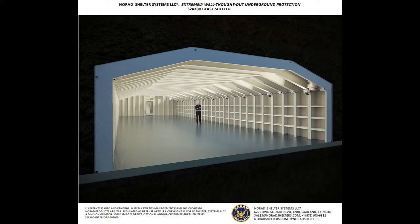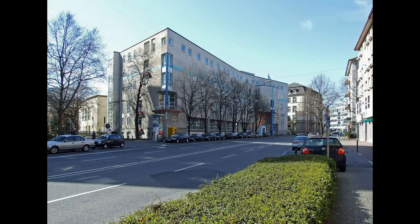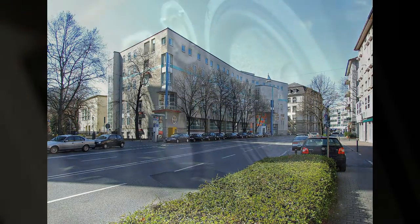Five jaw-dropping recycled bomb shelters. Number 5. Frankfurt Music Studios.